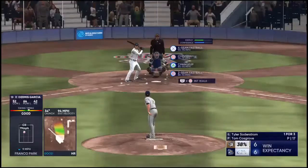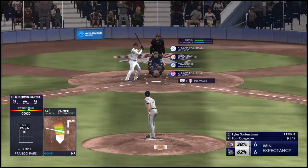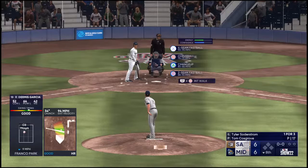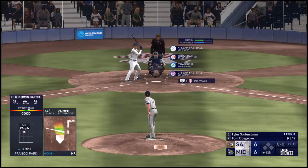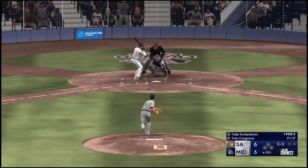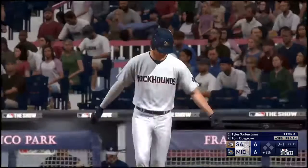So it's all tied up thanks to the home run. Tyler Soderstrom, the catcher, the next to hit. Always exciting to see a leadoff home run in an inning. Kind of gets the offense fired up, and you start to expect a big inning. In there, and it's 0-1.